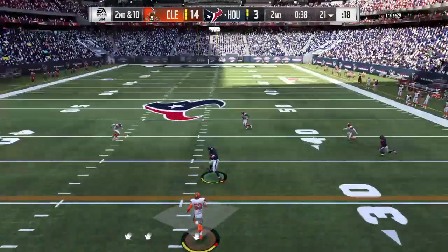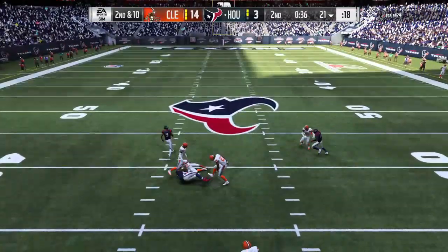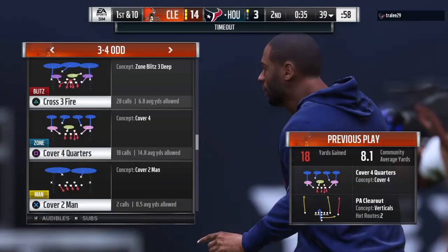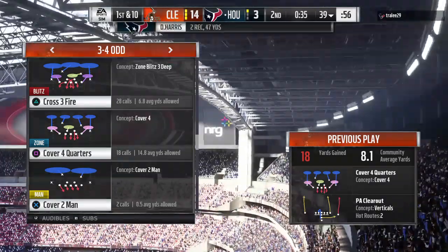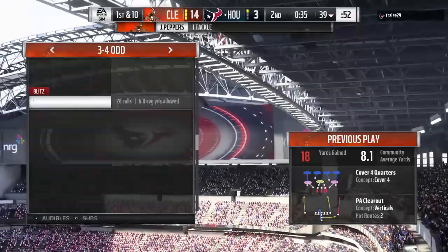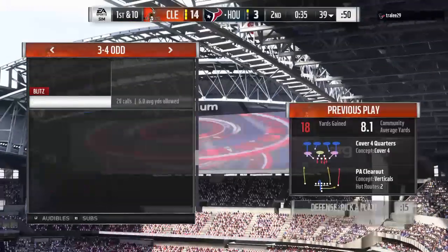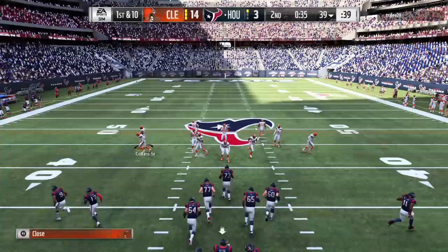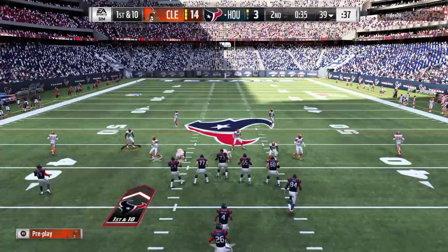Back to the air, Watson on 2nd down. Over the middle, complete. It's Harris. And now before this first down play, we're going to get a timeout here, as the clock will stop with 35 seconds to go in quarter number 2. So from the 39 now, they'll come up on a 1st and 10.